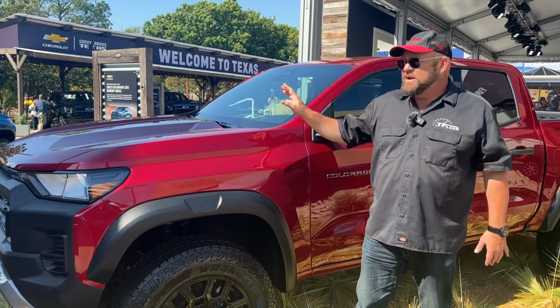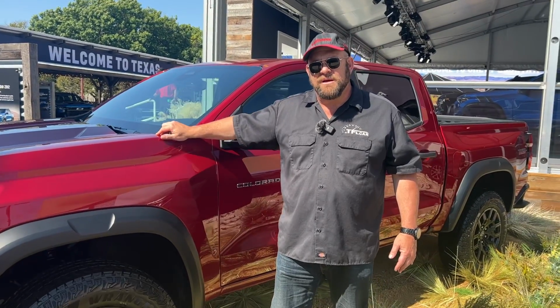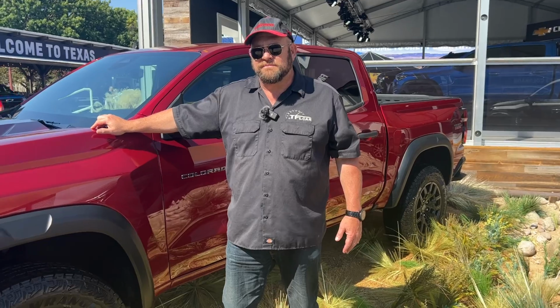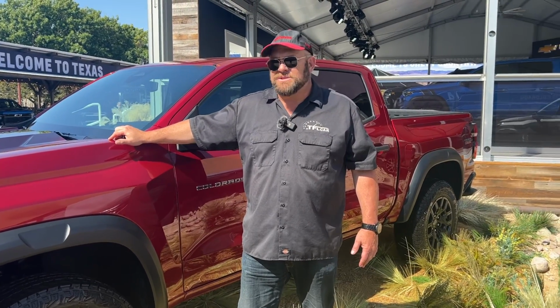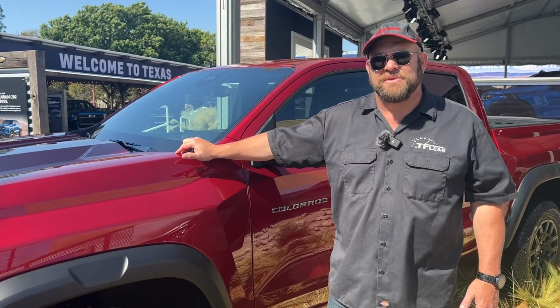But on top of that, you have a little bit more power when you have this vehicle, right? So what's the output here? So still the same engine, but a different tune of that engine. 310 horsepower. Hey, that's huge. Yes. And 390 pound-feet of torque. So we're already leading the class, or nearly leading the class across the board, but there's even more.